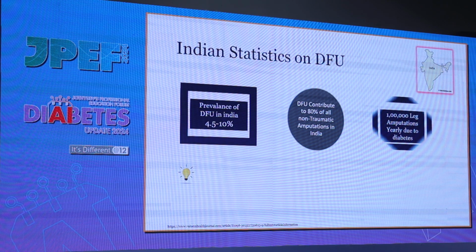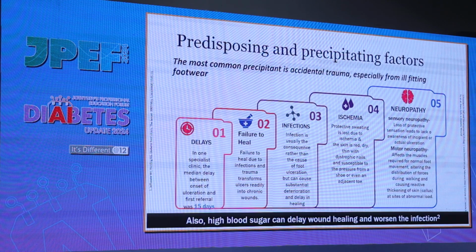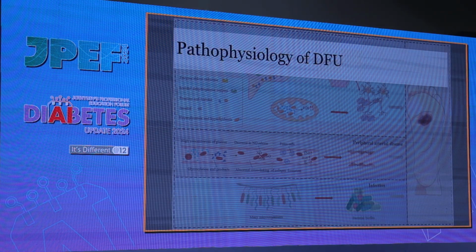So having looked at that, let us look at some of the factors that predispose to the development of complications. It is ischemia, neuropathy, and infection, which together lead to the ulcer, and poor glycemic control adds on to this, the healing becomes slower, and that multiplies the whole problem.